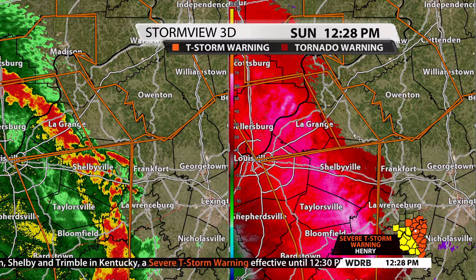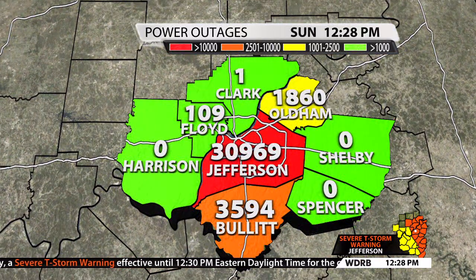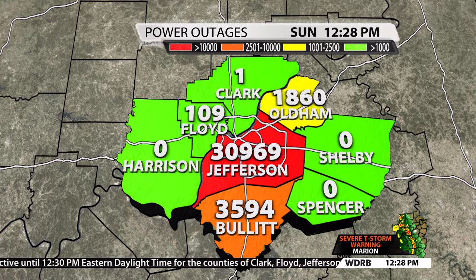And I'm going to go back over to the power outage map, and I'm going to do what I can just to call out some locations. Reports of a tree on a home here in Edgewood. This is the neighborhood near Louisville Airport. Wires are down.